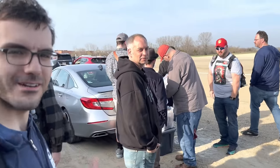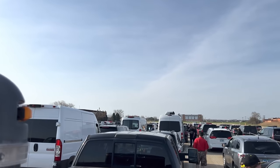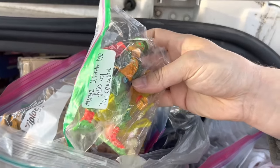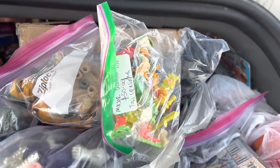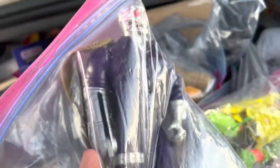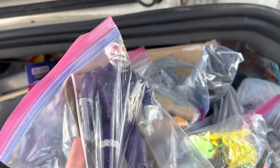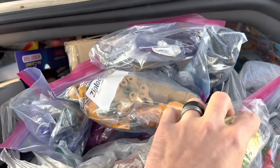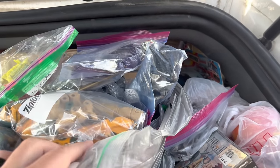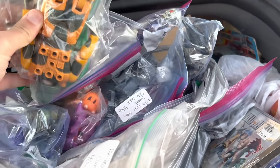So far, only the first car, and then look at all this. How much? $50. He's missing that belief. $250. Just missing that chest piece that plugged in. I got this last time when we were together. Remember that Comic Con? See, here's his hands. One of our guys is with us.